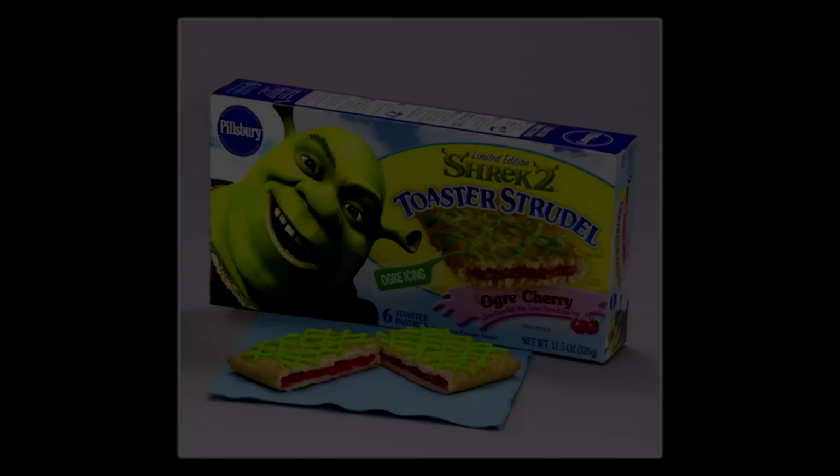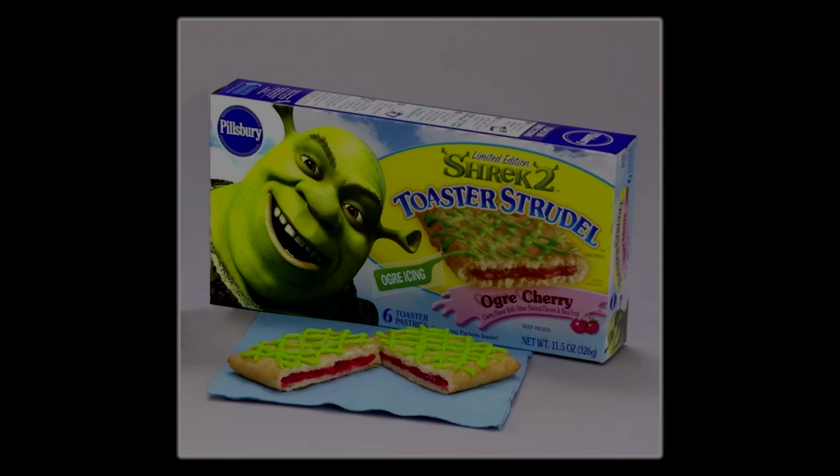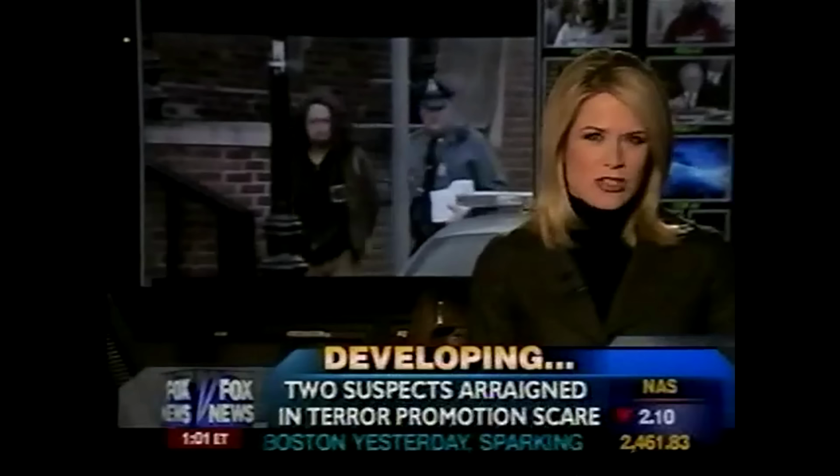Sometimes, marketing for a film can go too far. I'm not talking about the unbelievably offensive Shrek toaster strudels, I'm talking about a time when what was meant to be a simple promotion for a movie sent a city into full-blown panic.